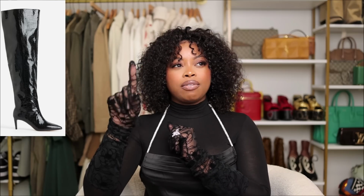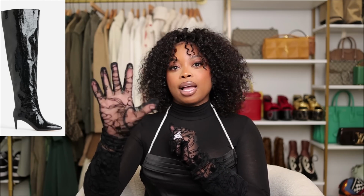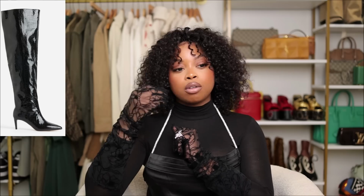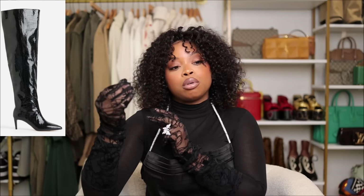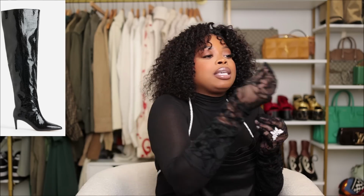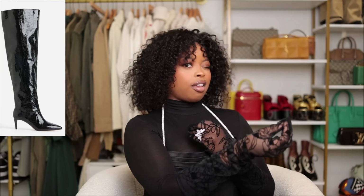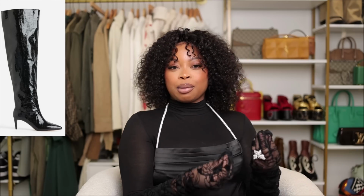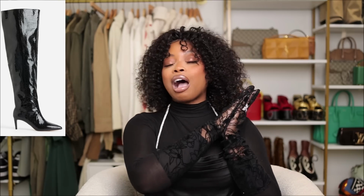Now this boot, I believe, is croc embossed, and oh my god, they also had my size in this one, and I had to pass because I just promised myself, Gerenika, you are not buying another pair of black boots. I don't care. They're gonna have to be gifted to you. Me gifting myself. They're gonna have to be gifted to you in order for you to get another pair of black boots. But both of these boots, I will highly recommend.